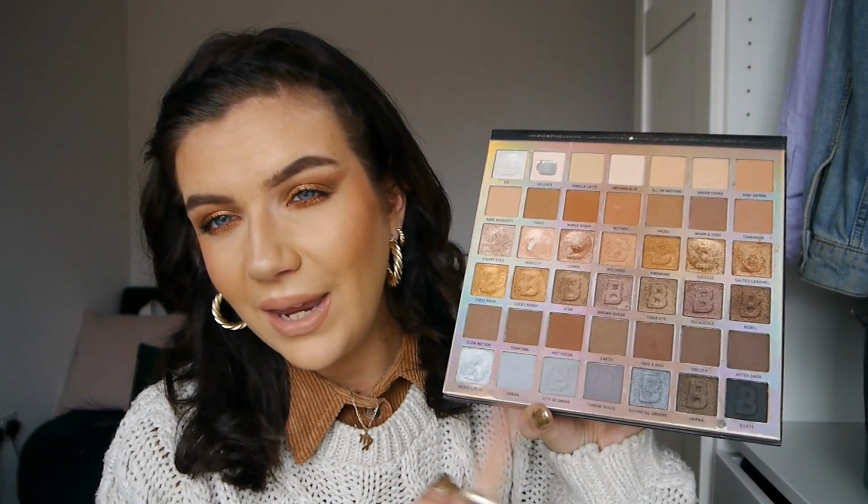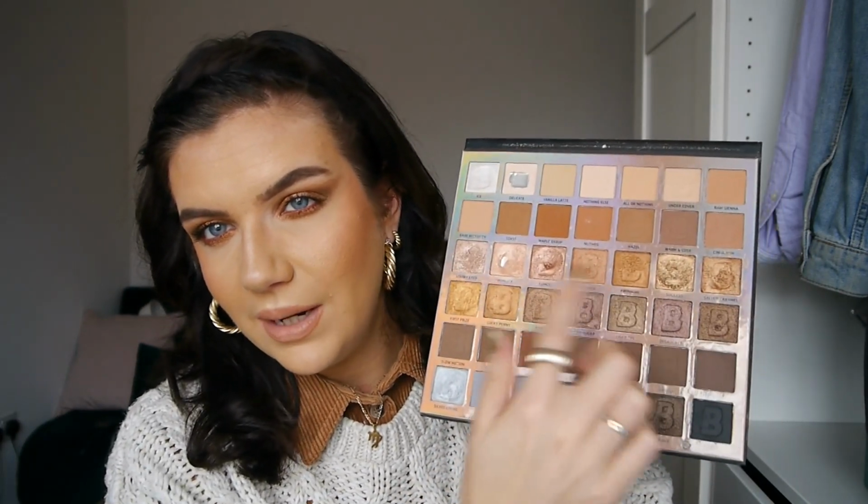But I'm really looking forward to jumping into this palette after having worn essentially purple eyeshadow for the majority of 2021. I'm so looking forward to diving into this palette and reaching for some of these blues, which are my favourite, and these coppery tones.